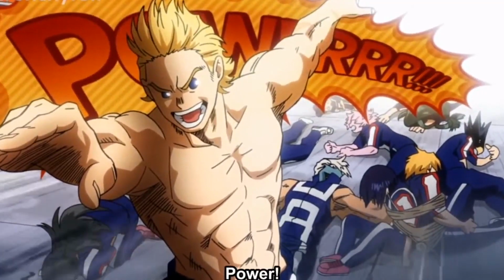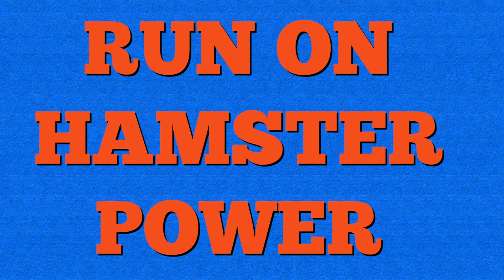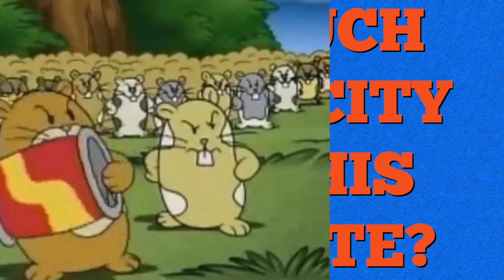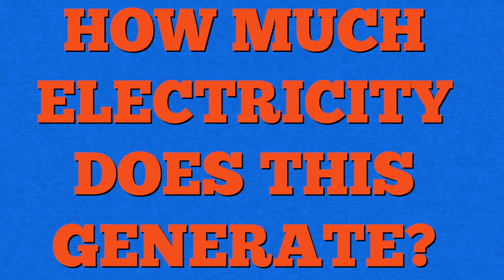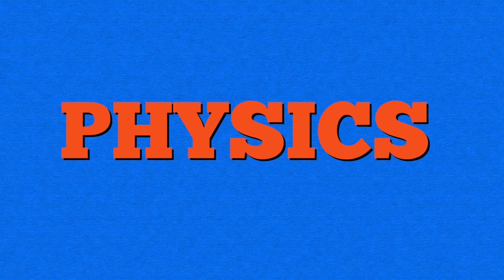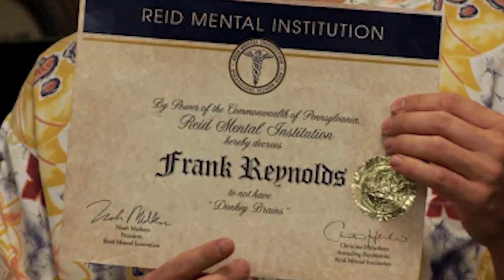As we know, the Kids Next Door is run almost entirely on hamster power. They have tons and tons of hamsters that basically run in hamster wheels and generate electricity for each sector's tree houses. But just how much electricity can a hamster generate, and how many hamsters would be needed? Well, to do this, we'll have to talk physics, which is something I'm not super comfortable with because of my donkey brains.